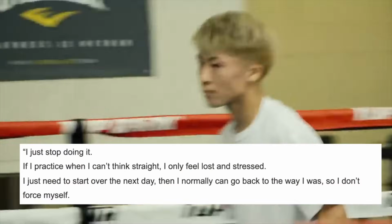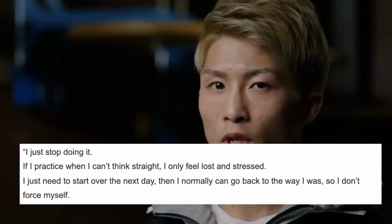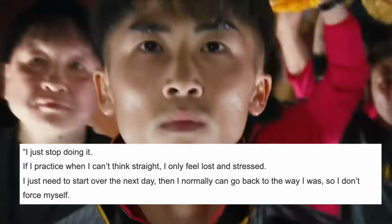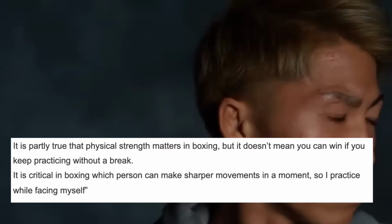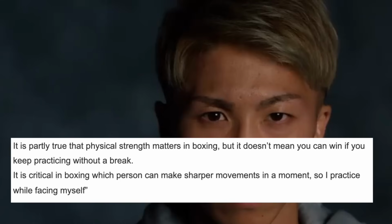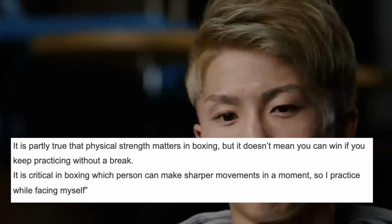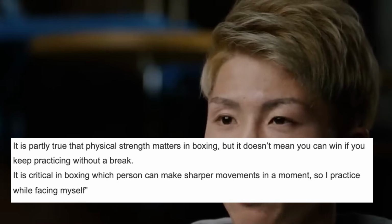Sometimes I just stop doing it. If I practice when I can't think straight, I only feel lost and stressed. I just need to start over the next day, and then normally I can go back to the way I was, so I don't force myself. It is partly true that physical strength matters in boxing, but it doesn't mean you can win if you keep practicing without a break. It is critical in boxing which person can make sharp movements in a moment, so I practice while facing myself."